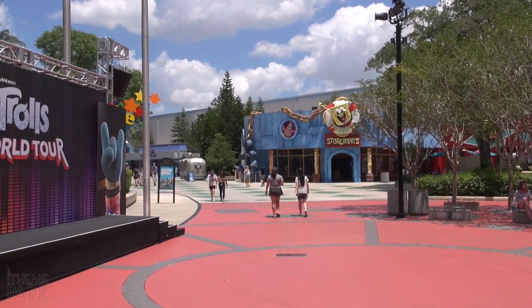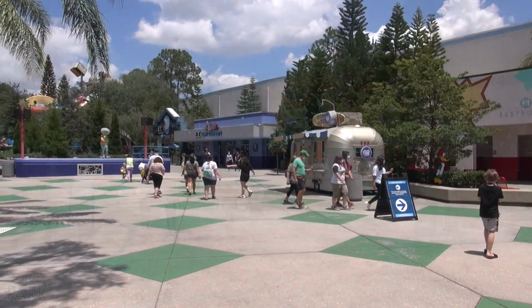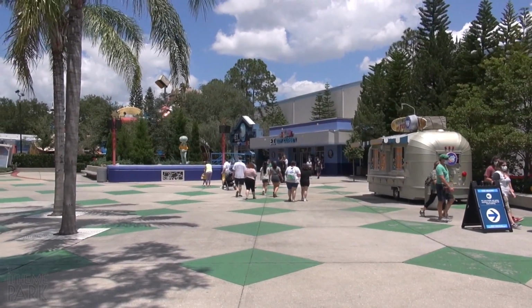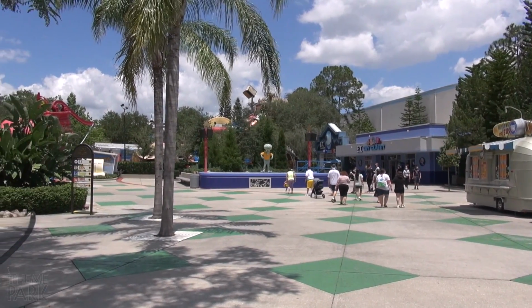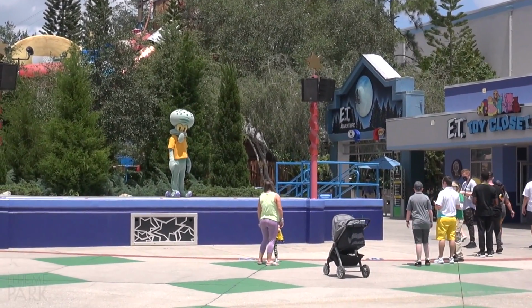Heading into the Kids Zone section, you will see they are using the stage over here for characters. They have Squidward out there now. We'll head over now to the E.T. Adventure, and I will show you all the social distancing markers they have in the line there.